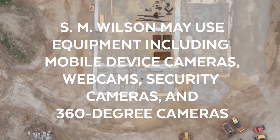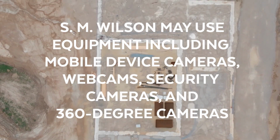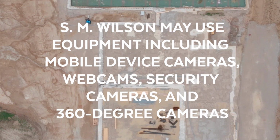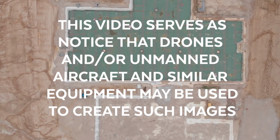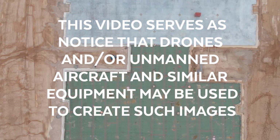SM Wilson may use equipment including but not limited to mobile device cameras, webcams, security cameras, and 360-degree cameras. In addition, this video serves as notice that drones and/or unmanned aircraft and similar equipment may be used to create such images.